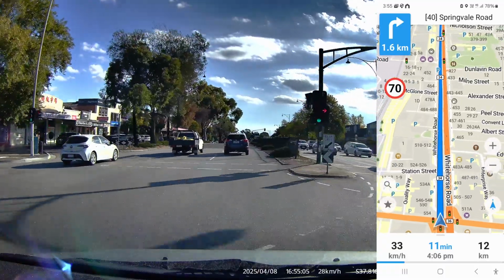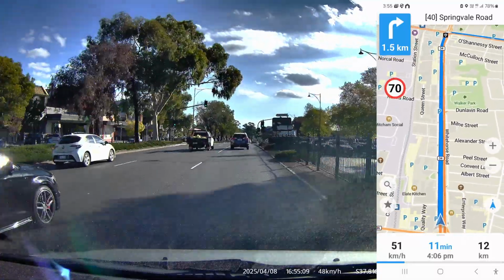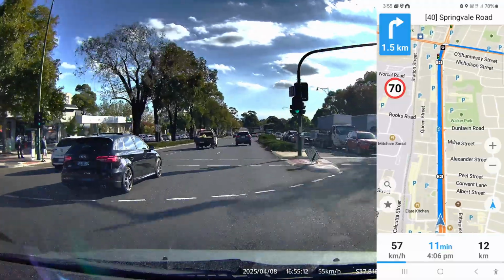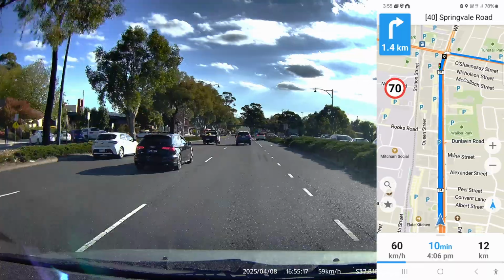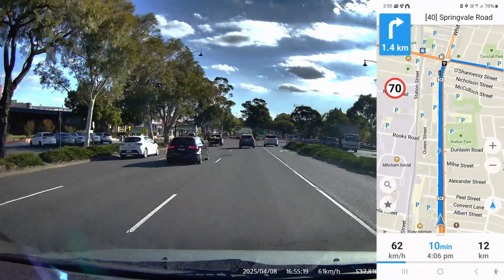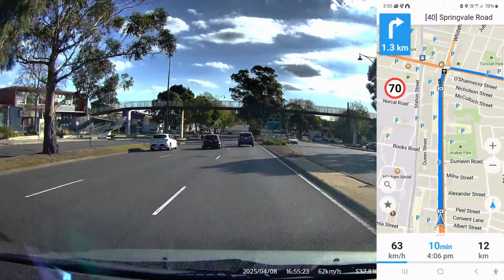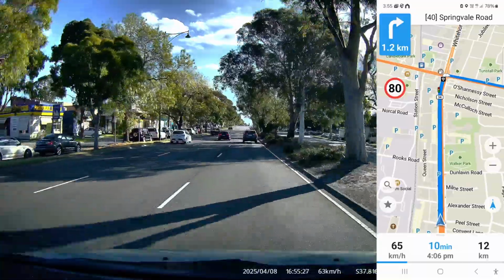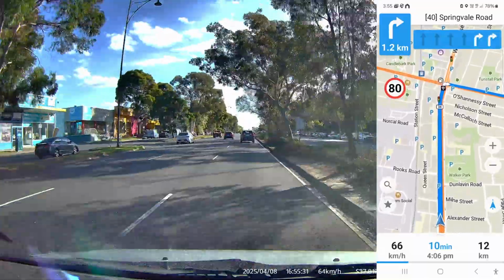I don't speed, but sometimes I don't know what the speed limit is, and so if I know there's a camera there, I can adjust accordingly and reduce the chances of getting a fine. So the main thing is really not to get a fine, to drive at or near the speed limit as appropriate for the situation, but also to avoid taking risk where possible.